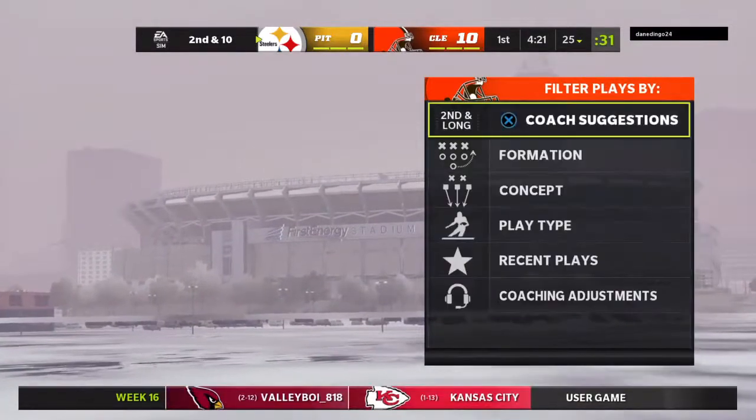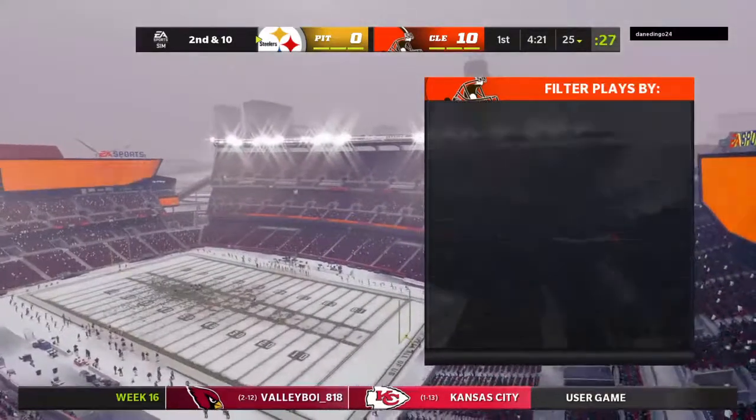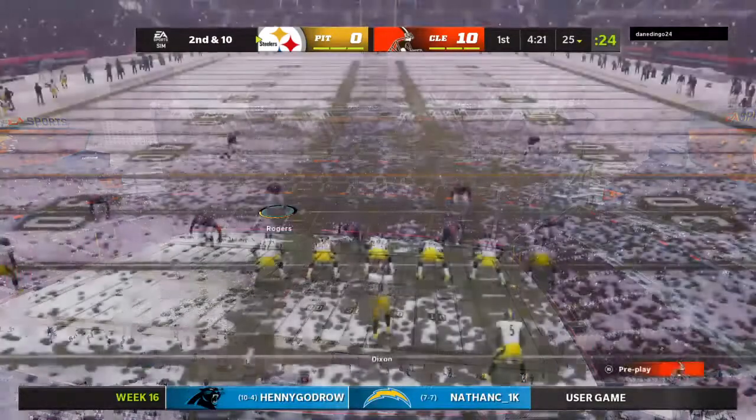I think coach will be ecstatic to see them pick themselves back up and now take it downfield, punch it in the end zone without turning it over. Second and 10.